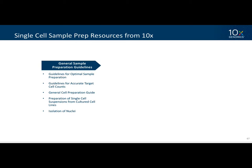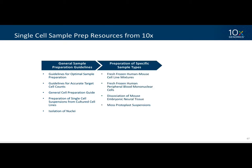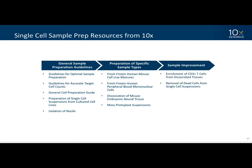We basically have general sample prep guidelines that were developed in-house, and those are more for general sample prep types of samples. Then we have more specific sample prep demonstrated protocols, and by the way, in many of our demonstrated protocols we use Miltenyi kits. Like we have a dead cell removal protocol, which is here, which uses Miltenyi beads. We have a protocol for CD3 positive T cell enrichment, and again, that also uses Miltenyi beads. We are very happy with those products.